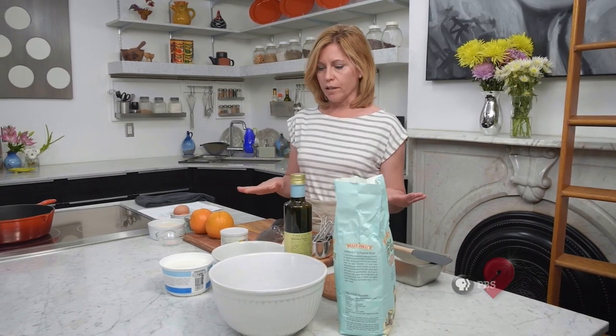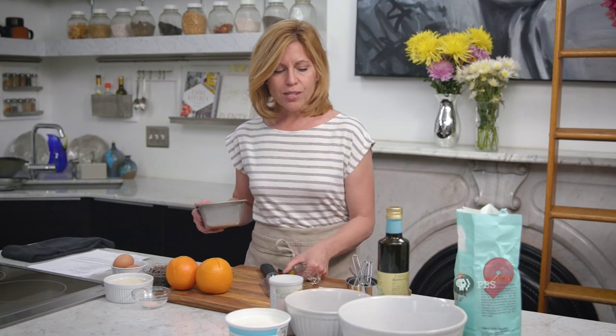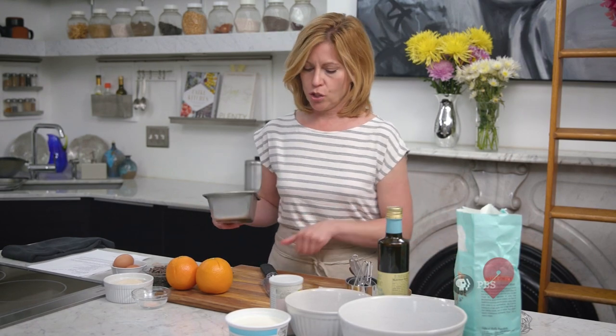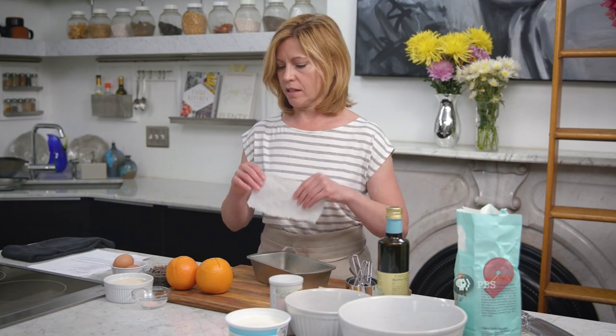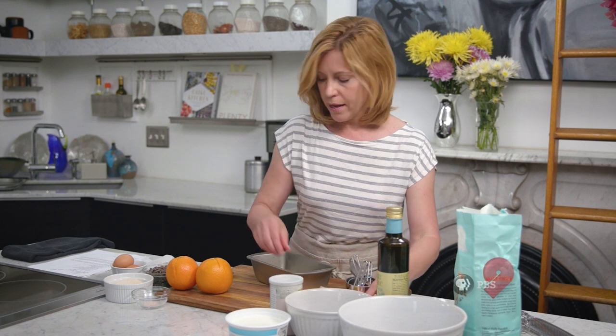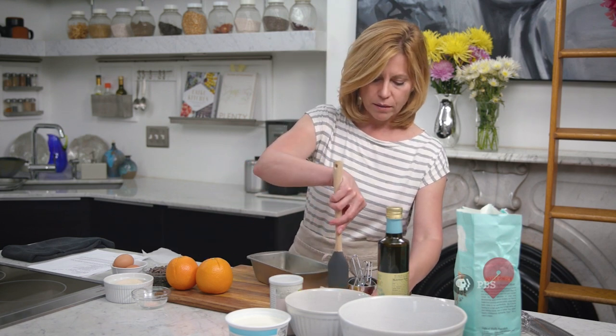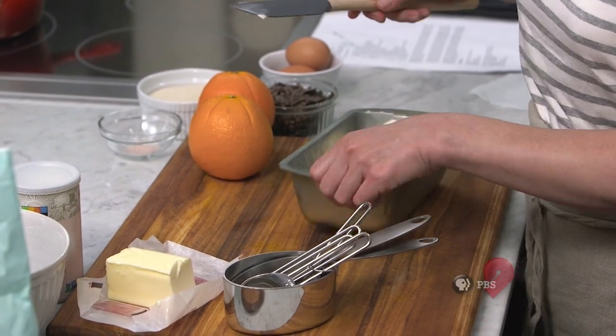So I'm gonna get started, and the first thing I'm going to do is prepare my pan. When you see that in a recipe, it just means to butter your pan and put a little bit of flour in so that nothing sticks. This is parchment paper, which I'm going to be putting at the bottom, and I'm just going to go ahead and get a little bit of this butter and run it along the inside.